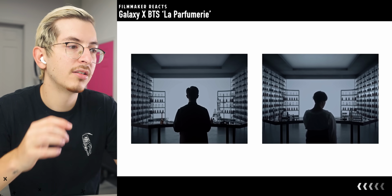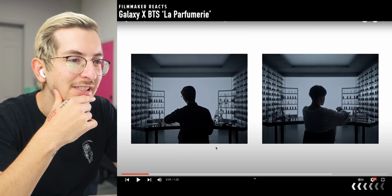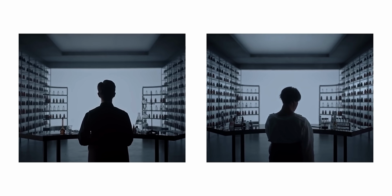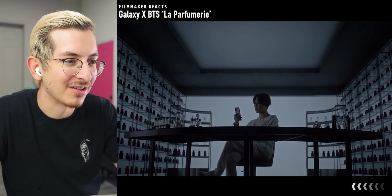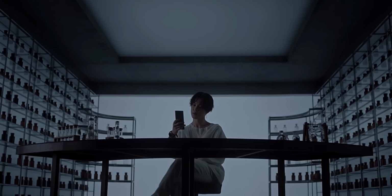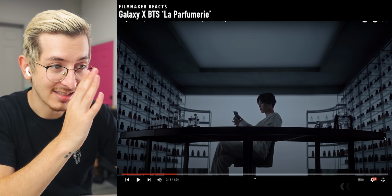Okay. That is nice. Straight off the bat, that is beautiful. So now we got RM and Jimin. So it's gonna be this split screen throughout the whole thing. It's got that nice Westworld, futuristic look. Okay. Ooh, it's a nice product shot. Look at how aesthetically pleasing that is. Doesn't this look like some crazy futuristic, robots are gonna take over the world kind of look? Everything is so gray. It's aesthetically pleasing. It's nice and symmetrical.